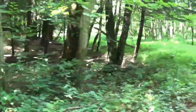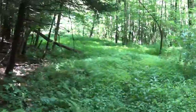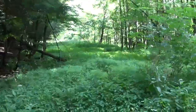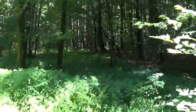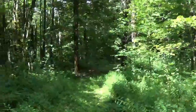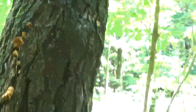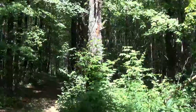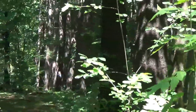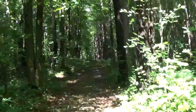Observation look view? What? I'm wondering, because after this tree, if you look around, you've got a perfect straight line of the very same trees. So I wonder if this was planted at one time. This is a perfect straight line. Road right up the middle of it.